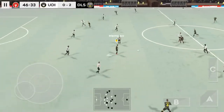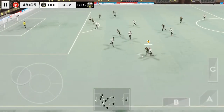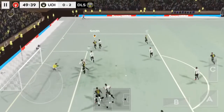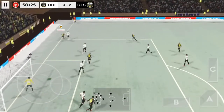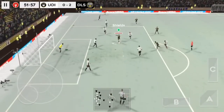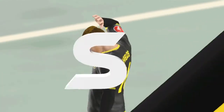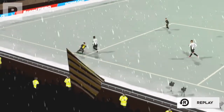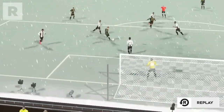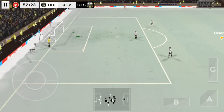Confident pass. That's nicely played. He's found an opening. Oh, so unlucky. And it's opened up here. And there's the shot. He should have been on target. Wide of the mark from the player. Let's take another look at it. Now no players gone into the book yet.